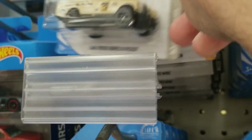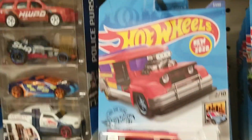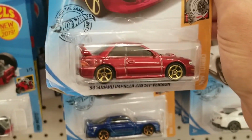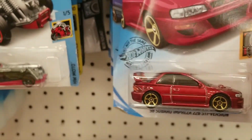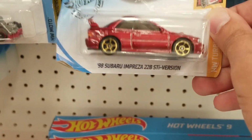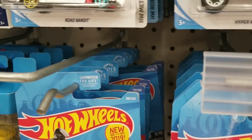Then right here, I found the Subaru Impreza. I did end up getting it, even though the car was kind of messed up. It's a pretty good find. I like that red and the gold rims.